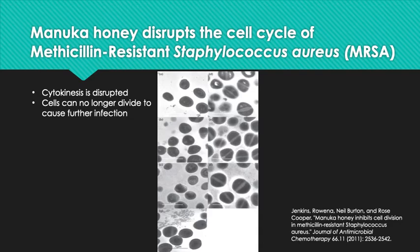Manuka honey disrupts the cell cycle of MRSA when applied, halting cell division. Specifically, it disrupts cytokinesis, which is when the cells divide, and the cells can no longer divide to cause further infection. If you look closely at this picture, you can see faint white lines in the center of the cells. We'll explain this further on the next slide.